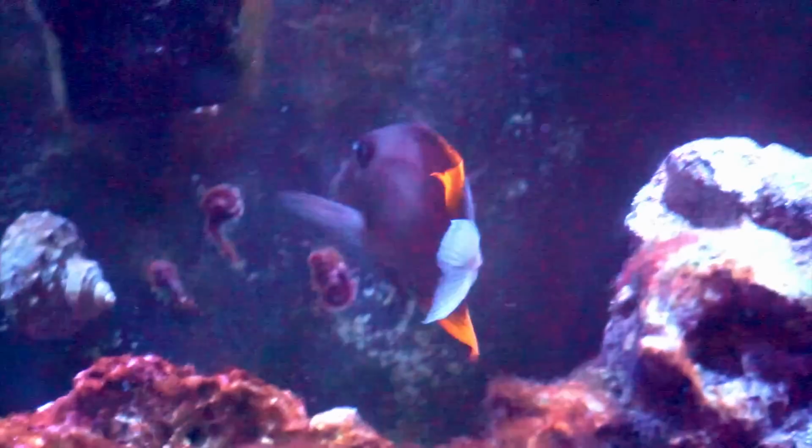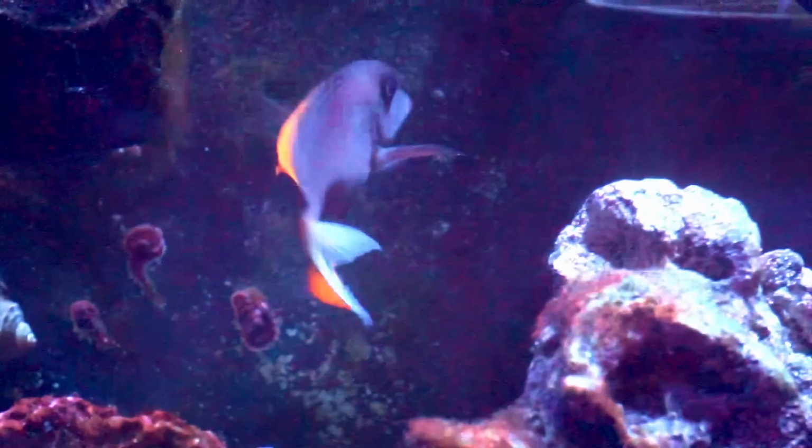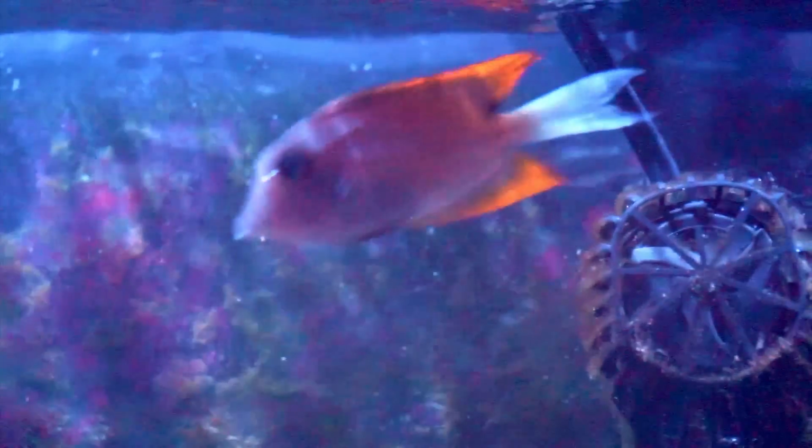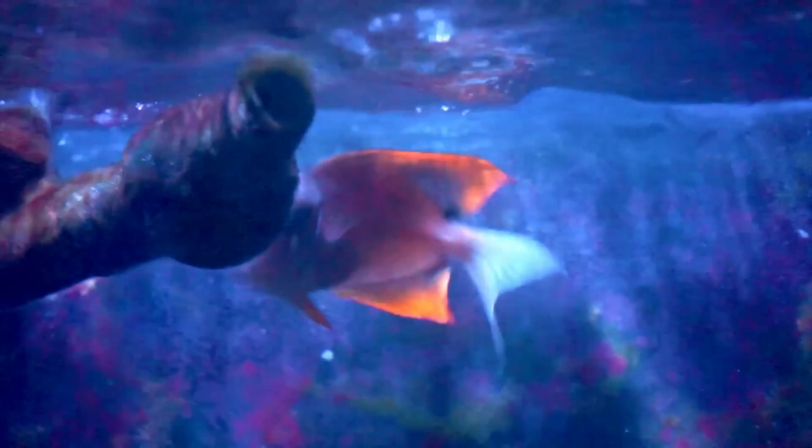Like all tangs, they're going to be really sensitive to ammonia and nitrates, so keep up with your filtration. Do those water changes. It's going to be essential, because if a spike happens, they might survive it, but usually they will end up getting something, whether it's a bacterial infection, velvet, ick, whatever it might be. That amount of stress hitting them can usually cause these things to happen.